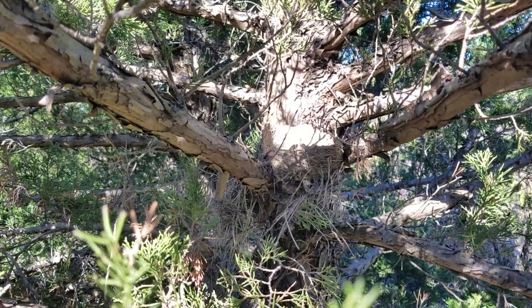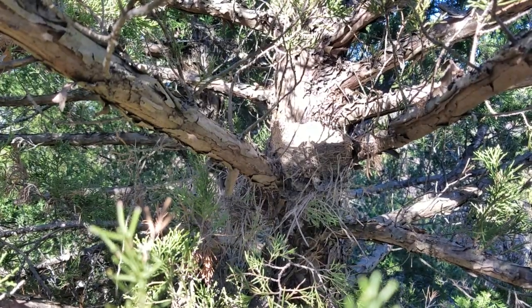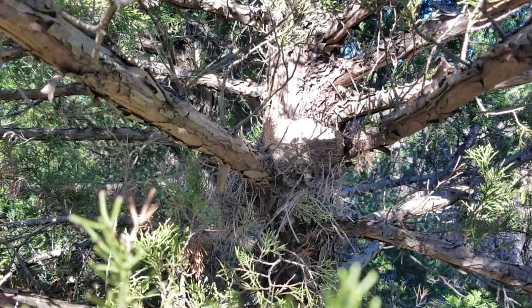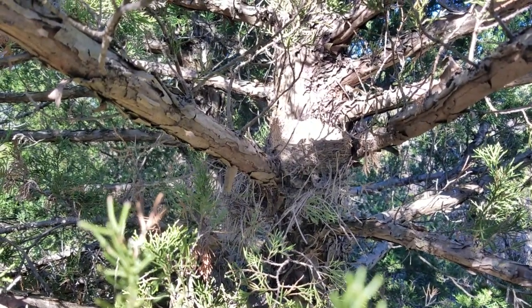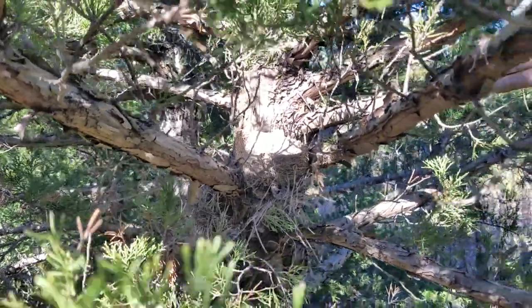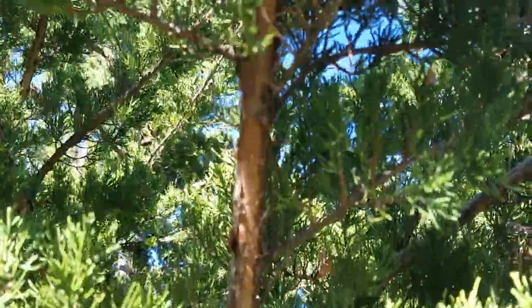Because robins, since they use mud and then weave vegetation into it, their nests are heavier. They need really good spots for these nests to sit on. And so if you have experience keeping cats away from these types of nests, please let us know. Now, a different bird in this same juniper was successful.